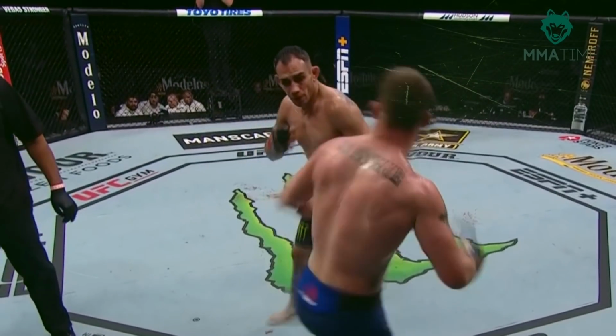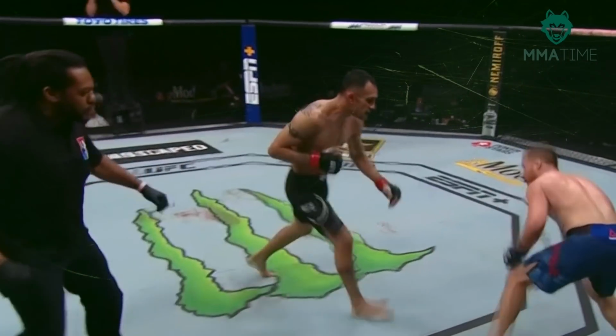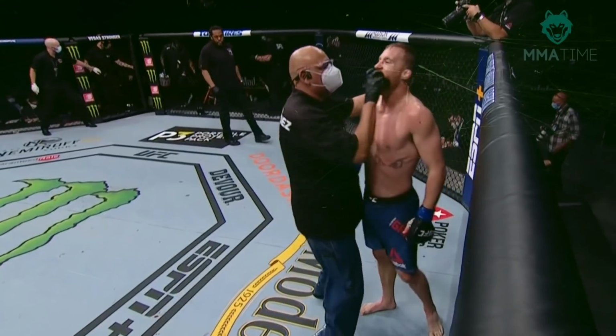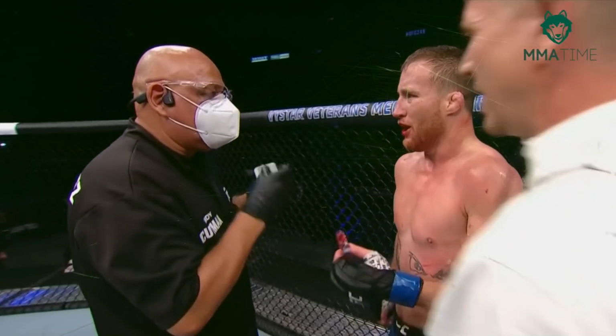By the end of the round, Gaethje does what brought him 2 knockout defeats. He relaxes too much, and at this time El Cucuy notices that Justin always hits with his right hand and dives to the left for a left hook and catches him with a powerful uppercut. If it weren't for the bell, Tony would win by knockout.